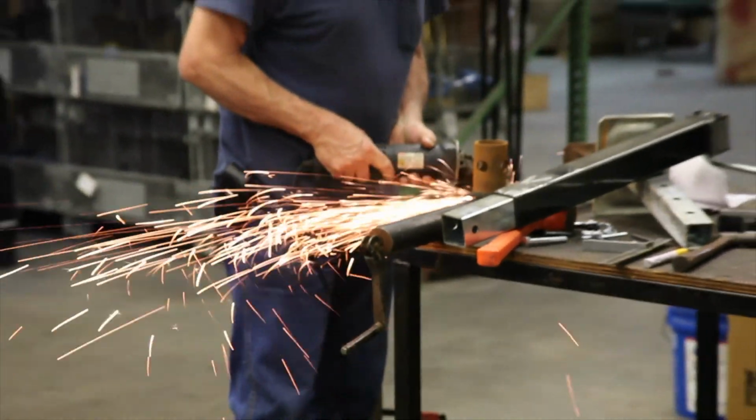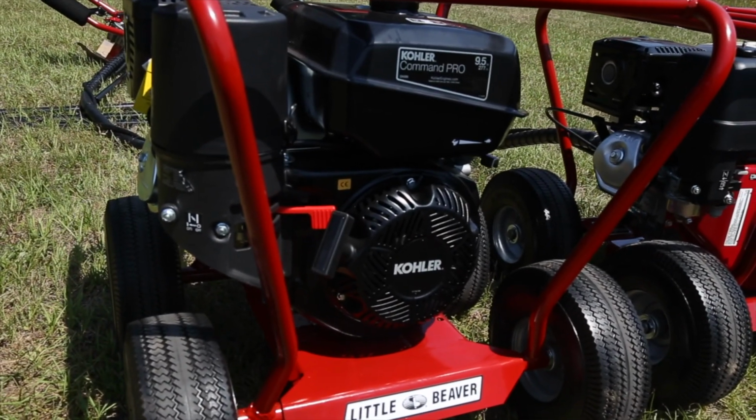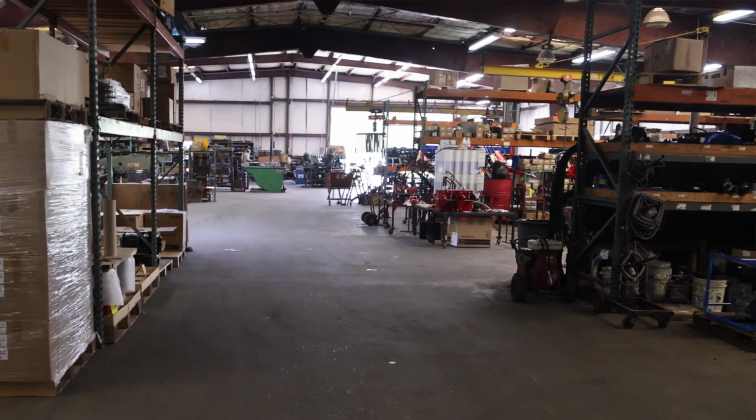We don't outsource anything other than buying the motors and the engine. It's going to be a good quality product. It's made in Livingston, Texas.